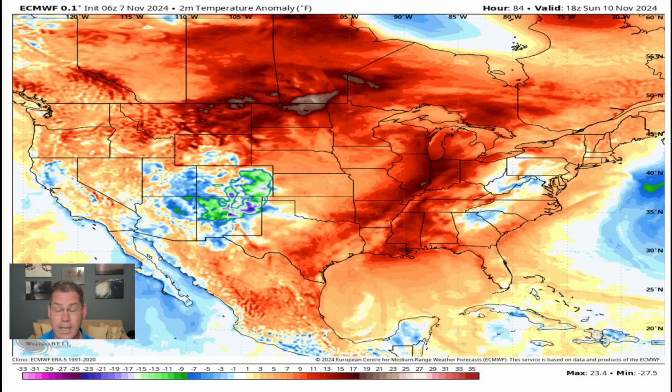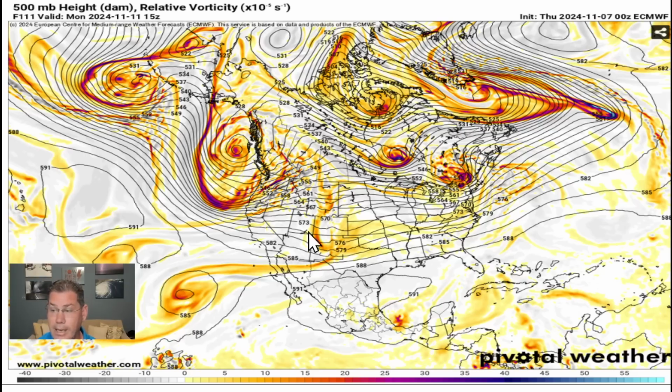But overall, as far as your temperature anomalies, the cold air is really where the snow is across this region. But other than that, it's been fairly warm for November standards, and the only cooler air is going to be where that upper level low is moving across.